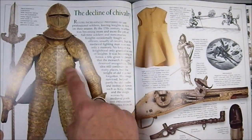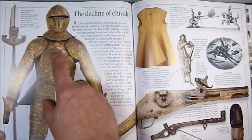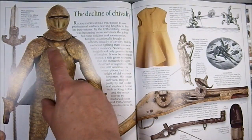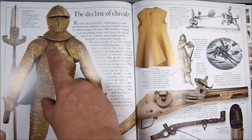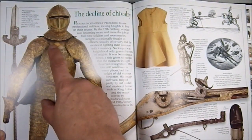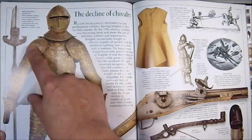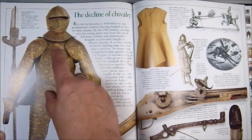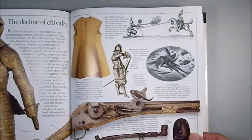The decline of chivalry. And if you ever notice, sometimes in modern forms of military dress, especially the ones worn just for show, for ceremonies and things, there'll be a small metal crescent at the throat. That's the gorget, and it is the remnant of all this armor. It is the symbolism of the armor worn by the knights of old.